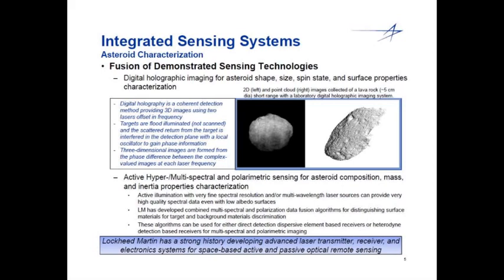Another area is polarimetric sensing, a hard word to say, for asteroid composition and mass. You're going to need to understand the surface before you go up and grab it. You're going to want to understand that anyway, depending on what your capture and grab technique is, whether that's robotic. Particularly if it's robotic, you're going to want to understand that surface to the greatest extent possible before you try and grab hold of it.